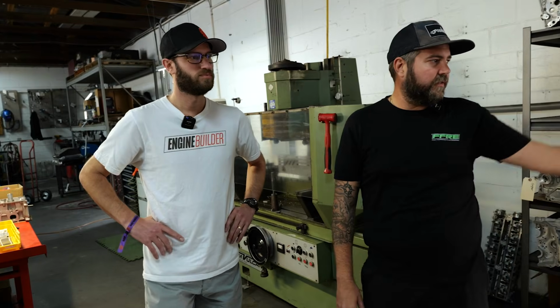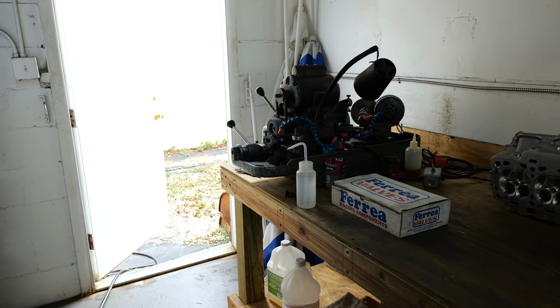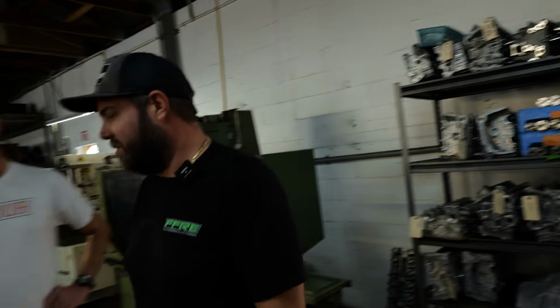Cylinder head stuff, an old valve grinder. We've converted that over to a collet instead of a chuck jaw, and it works great. I've had that thing my whole life, 25, 30 years. I threaten to get rid of it all the time, but I probably never will.